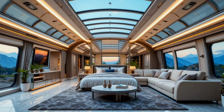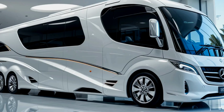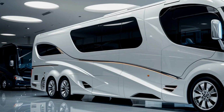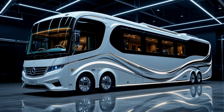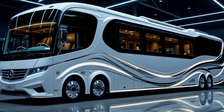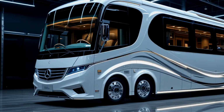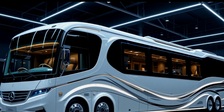Mercedes has made sure the performance matches the luxury. The RV is powered by a dual-motor electric drivetrain with all-wheel drive and over 400 horsepower. Despite its size, it accelerates from 0 to 60 miles per hour in under 6 seconds. Thanks to the latest solid-state battery technology, it delivers an impressive 500-mile range on a full charge. It's also equipped with intelligent terrain adaptation, which automatically adjusts the suspension and power based on the road conditions. Whether you're driving smoothly on highways or tackling rough terrain, this RV handles it all with quiet confidence.